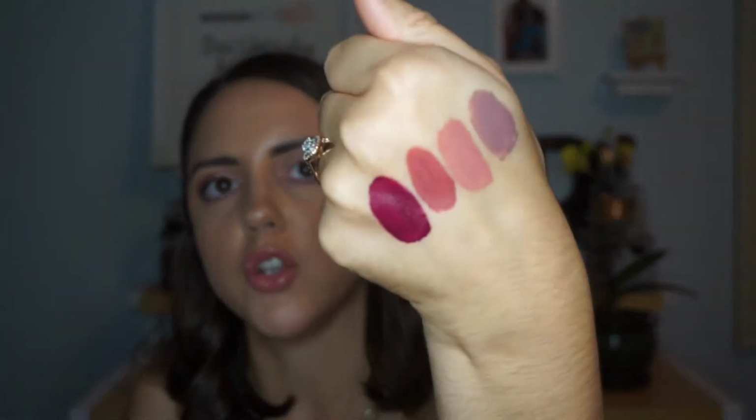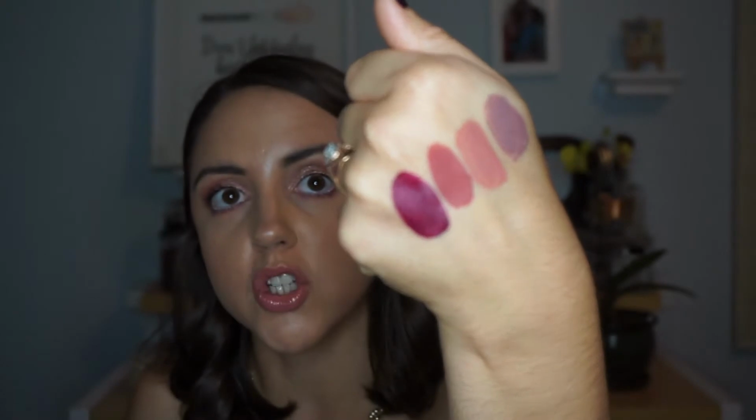But next up we have the Gerard Cosmetics, and these are the Hydra Matte liquid lipsticks. And this one is in the shade Wind Down. This is my favorite vampy color for the fall and winter months. It is such a beautiful, vibrant purple wine shade. It is so freaking gorgeous.